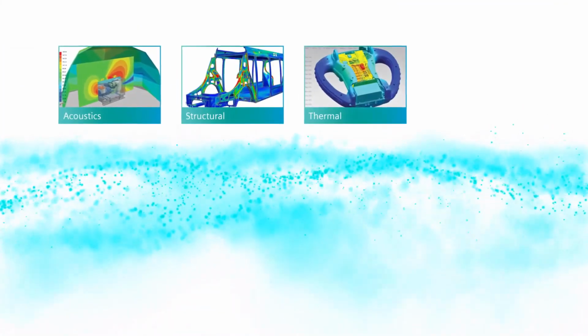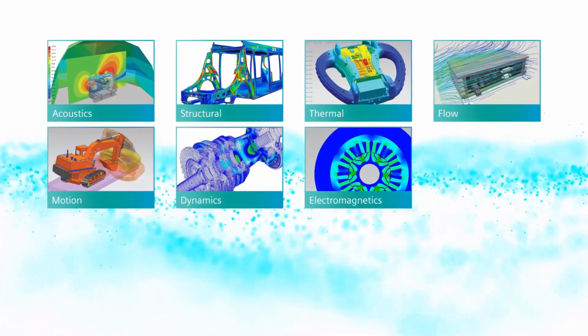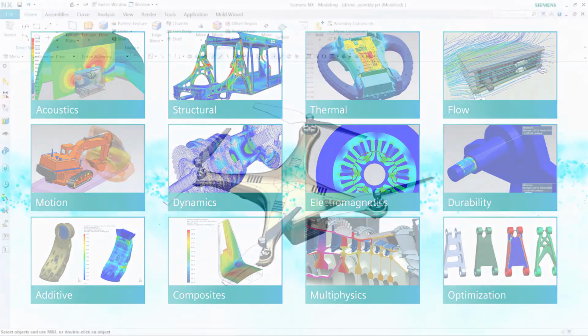Engineers can take NX CAD models into SimCenter 3D's centralized CAE environment, which integrates many features and tools to evaluate design performance faster and earlier in the design process.